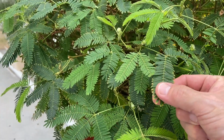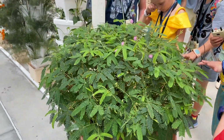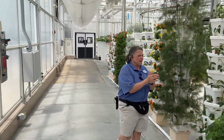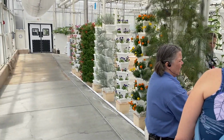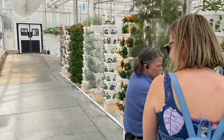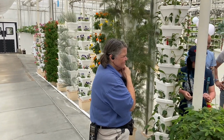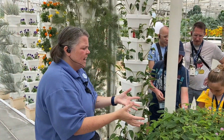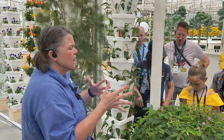So what's happening is when you touch it, the leaves are closing up. If anyone wants to come around here to touch it, the leaves are closing up, and that is because it's using turgor pressure to pull the water out of the leaves into the stem. And why do you suppose it would close up like that? For protection. So any insect or anything that's going to land on it and might eat it, it closes up and might scare it away.